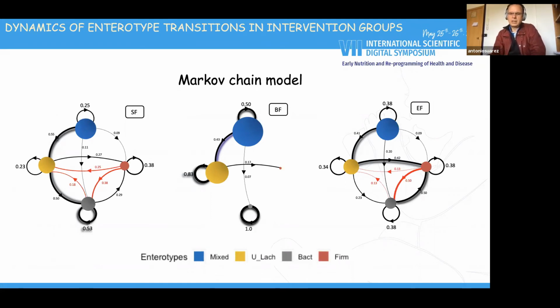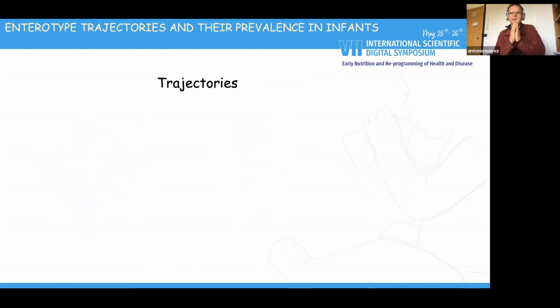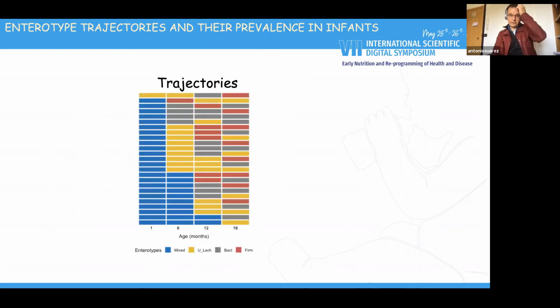There are also transitions in these samples, retrogressions, where the enterotypes go backwards. So there are children that reach the firm enterotype, but 50% of them return to a previous enterotype, in this case, the back enterotype. So the enterotypes in the different sets of children were evolving in different manners. When we separated the cases by children and searched for the evolution of the enterotypes, we detected 26 different ways of evolving in time.